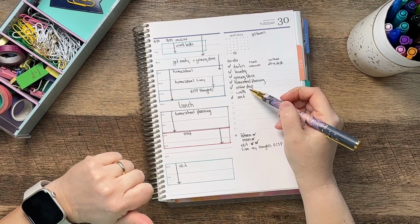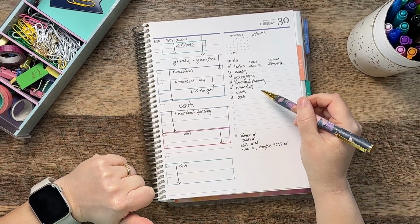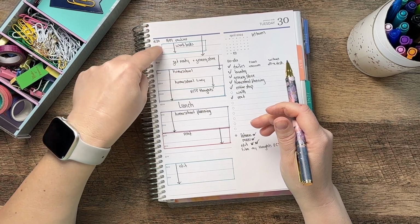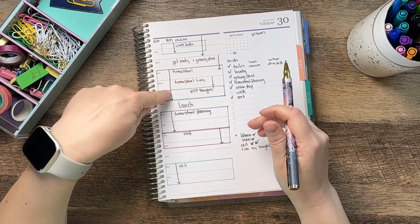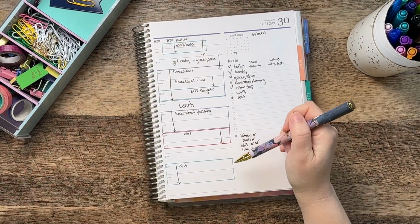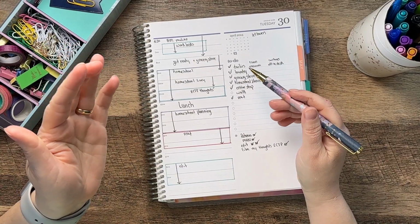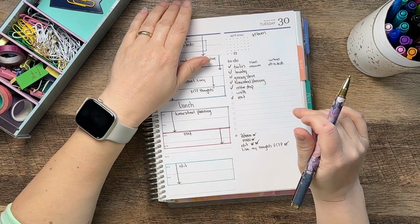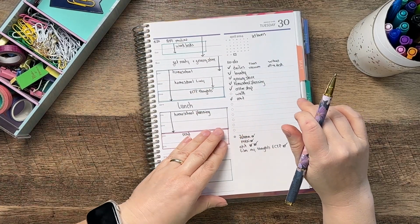I did not do a walk, and honestly, I should have known that. If I do not get my exercise in during this morning block of time, it doesn't happen. Later in the day, I'm just not motivated to do it, and yesterday it was kind of rainy and gross out, so I didn't try to do anything.